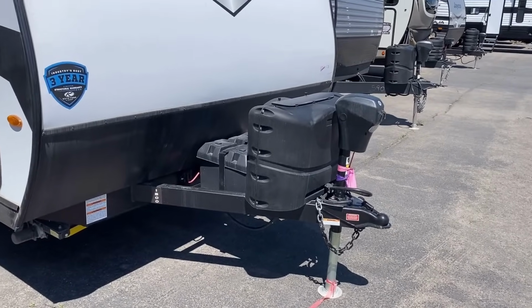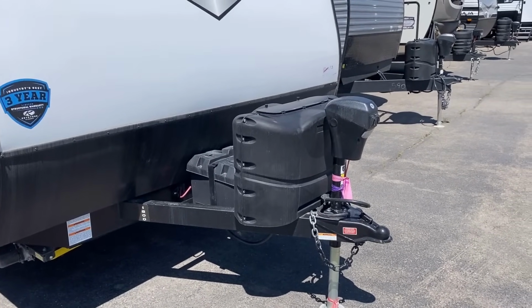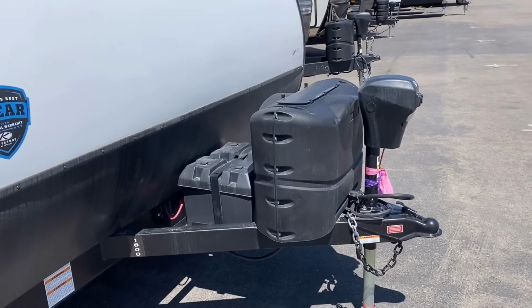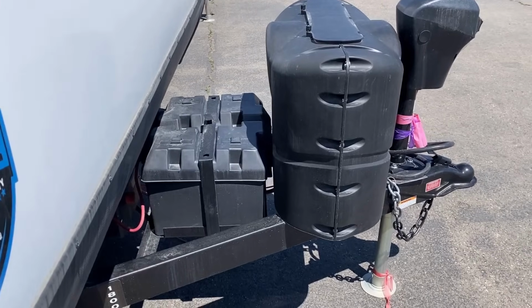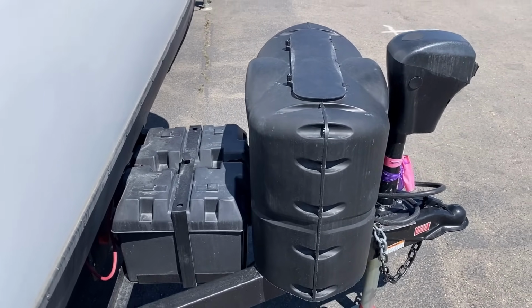Power tongue jack on the front, double propane tanks. You don't see that as often on single axle campers. That's kind of a rare find right there. It also has an auto changeover regulator. So if you're using the left tank and it drains, it'll just start pulling from the right tank automatically, and then you can swap out the left one as needed so you don't have a break in service.